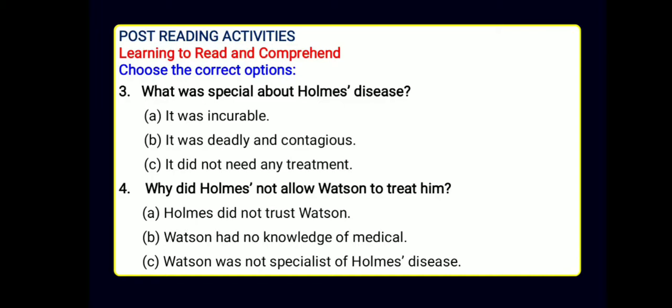Fourth, why did Holmes not allow Watson to treat him? The options are: Holmes did not trust Watson, Watson had no knowledge of medical, Watson was not specialist of Holmes' disease. Please do it, students. I'll give you some time. Choose the correct option. What was special about Holmes' disease?